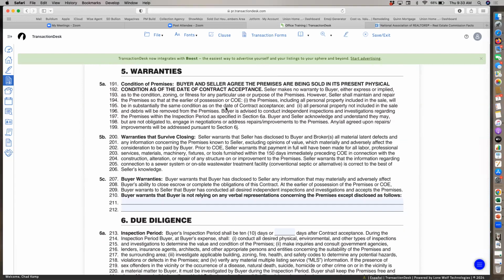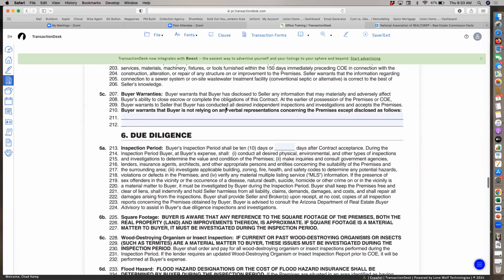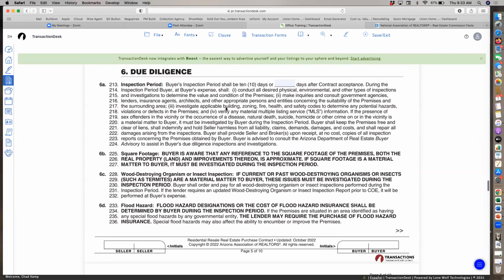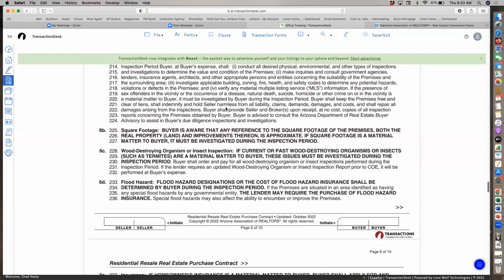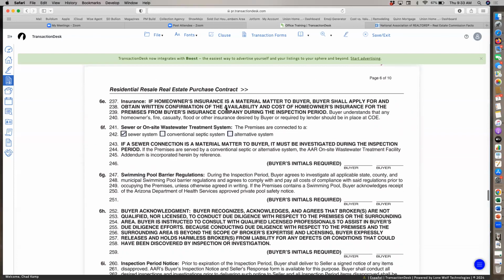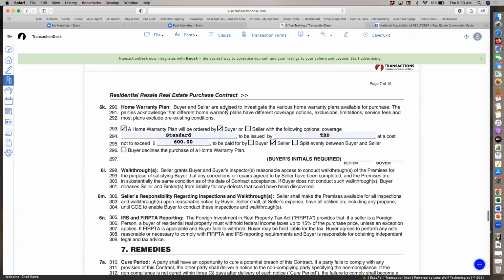Warranties, exchange the word warranty with promise. Basically, all contracts went to as is a few years ago. So just, buyer beware. And we'll get into this contract a little bit more in depth at the back end of the training, probably next week or the week after. Inspection periods, and that's when we'll start talking a little bit about strategies and such. Inspection periods, 10 days, everything that you can inspect for, square footage, wood destroying termites or organisms, sewer, septic, basically everything you can inspect for.